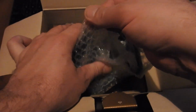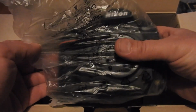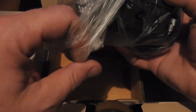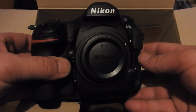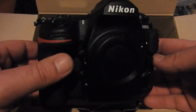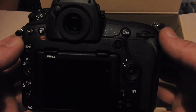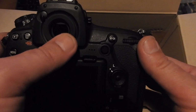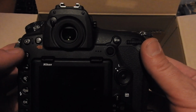So let's take a look at the camera, right? That's what we're all anxious for. Wow. Okay, it weighs a ton, first of all. Take a look at it. To give you an idea of the size, we're going to compare it later on anyways with the other DSLR. I don't know how big this viewfinder is, but this is a lot bigger, so that's pretty cool. You don't have to get so close.